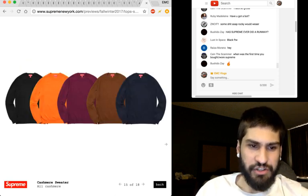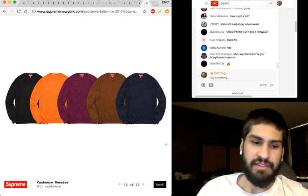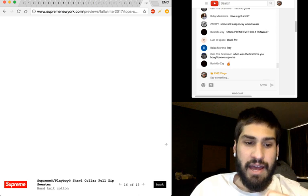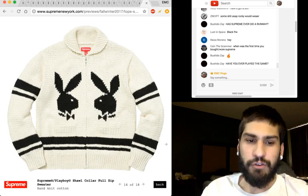Next, we have a cashmere sweaters in the black, orange, maroon, brown, and navy. Very simple, but cashmere is super, super soft. It's probably going to be very expensive as well. Okay, I think somebody asked about this. We have a Supreme Playboy collar full zip-up sweater.